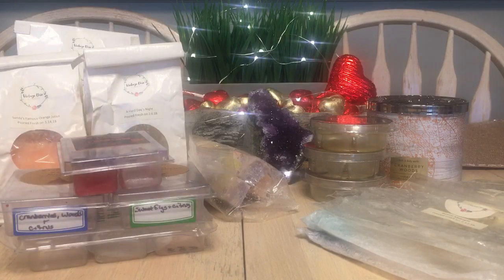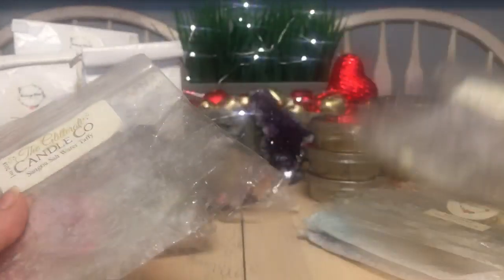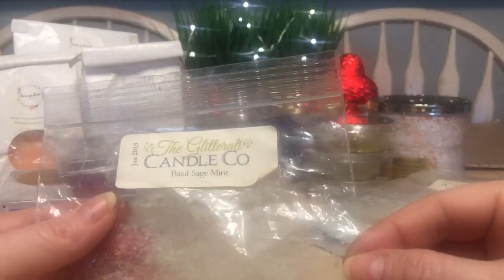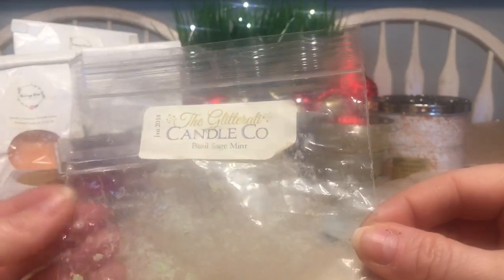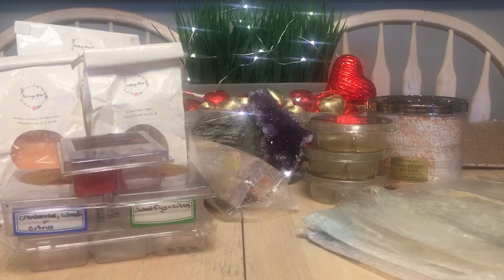The next 3 I have are from the Glitterati Candle Company. All of them are poured January 2018. This one's Jam Cookies Vanilla Buttercream Crunch. It was okay, nothing remarkable. Sangria Saltwater Taffy. It was okay. I melted that one and the basil, sage, and mint in my bathroom, and not my favorite, really. So I think I only have a little bit of Glitterati left, and I'm not too sad about that.